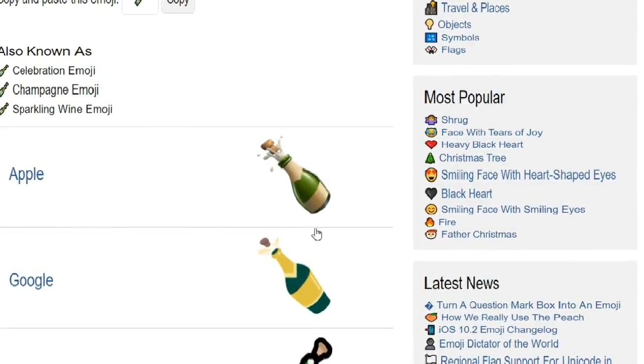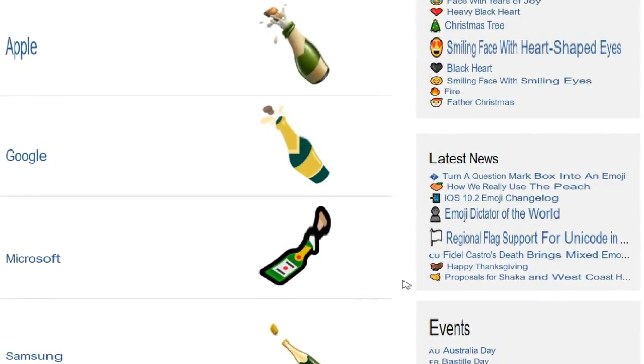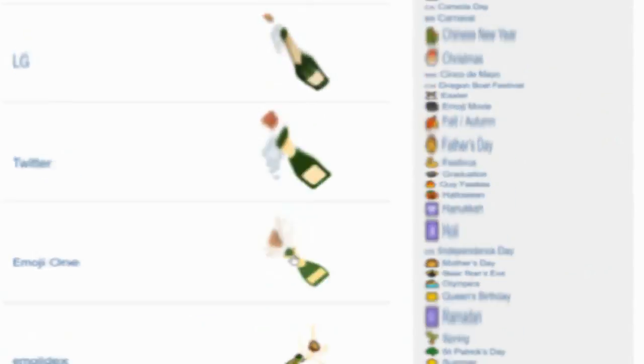Apple's is a tiny bottle. I don't think this Microsoft cork would ever fit in. There's no action in the Twitter one. What's an anticlimactic decorking? Google got it.